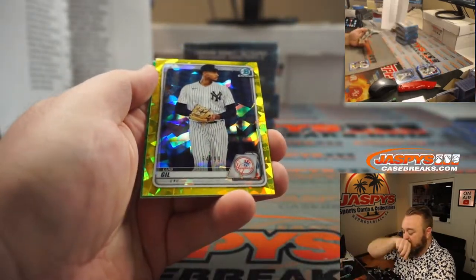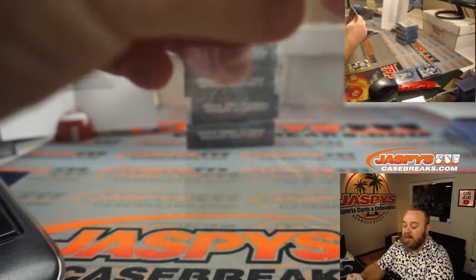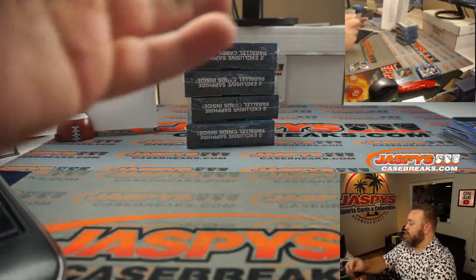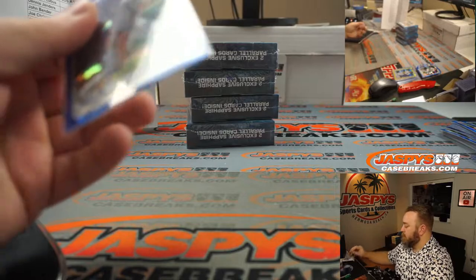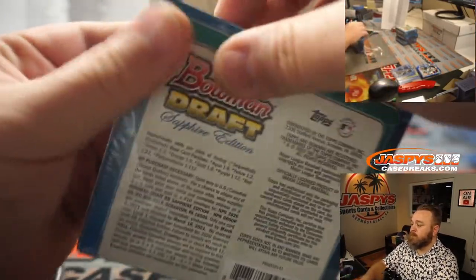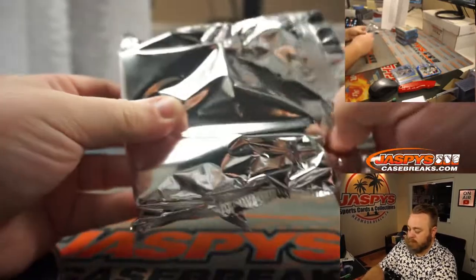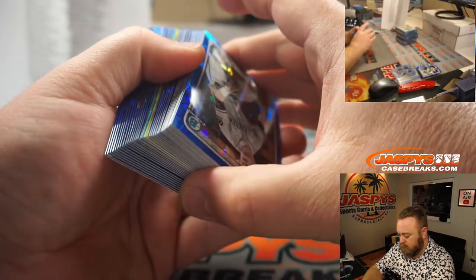And our first color is Luis Gill, $299 for the Yankees and Chris Garossi, and Marco Luciano, $250 green for the Giants, and Joshua Browning. Got an aqua.